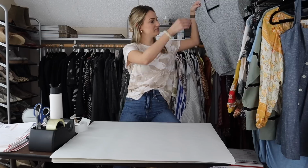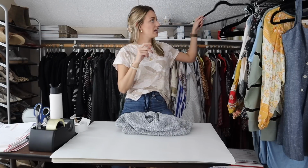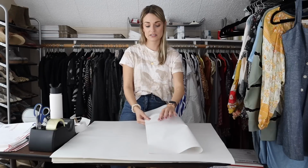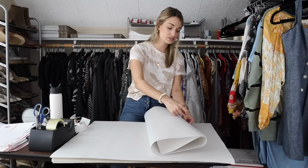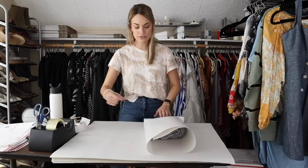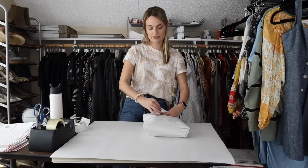Okay, moving on, we have this adorable little vintage kind of chunky knit V-neck 90s style sweater vest. I think this kind of cut and style of sweater vest is going to be very popular this fall time, kind of like the shackets. This sold like within an hour of being listed for full price of $28. My earnings were $22.40. I paid $2.25, and so my net profit was around $20 on this vest.